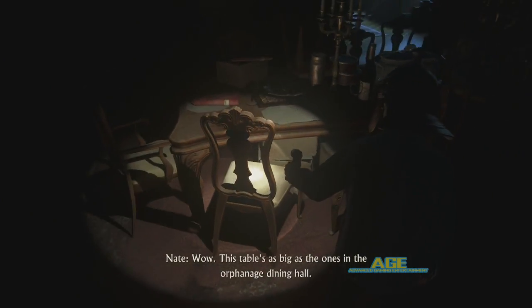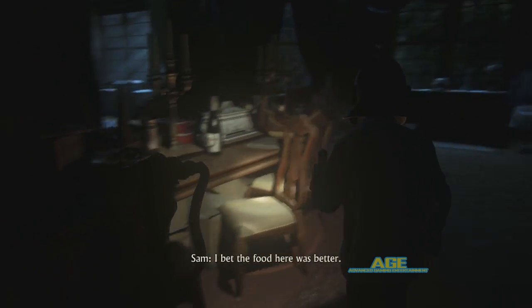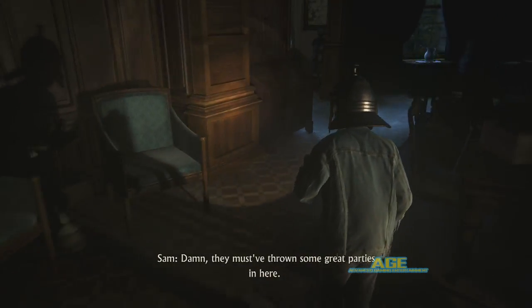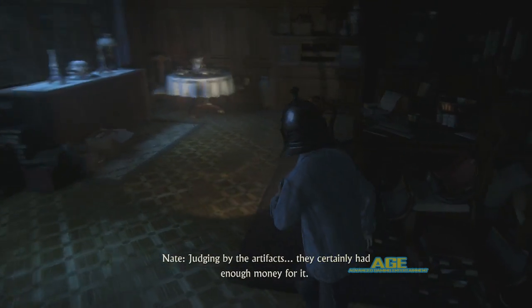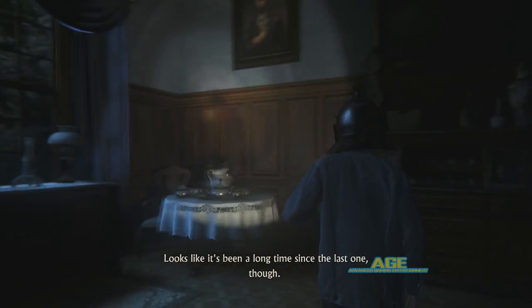Wow. This table is as big as the ones in the orphanage dining hall. I bet the food here was better. Wouldn't take much. Damn. They must have thrown some great parties in here. Judging by the artifacts, they certainly had enough money for it. Yeah. Looks like it's been a long time since the last one, though.